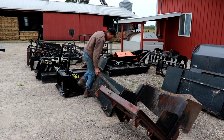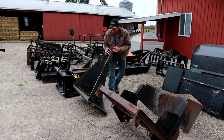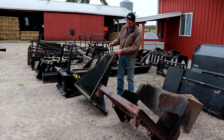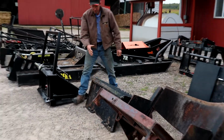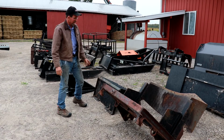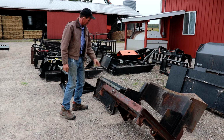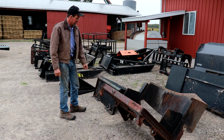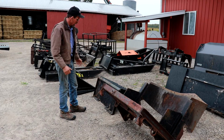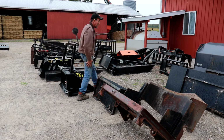This particular one, a very handy little, very inexpensive bucket called a stump bucket. Just an example of something where you'd purchase it and find an unbelievable amount of uses for it. This one in particular gets used a lot in the winter time for removing hard-packed glaciers out of barnyards. It can break up a lot of material.